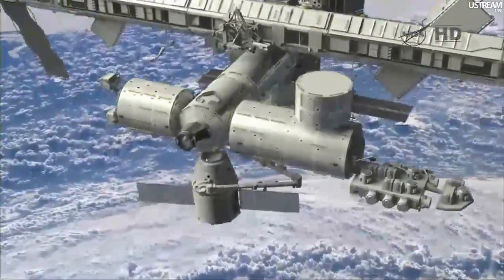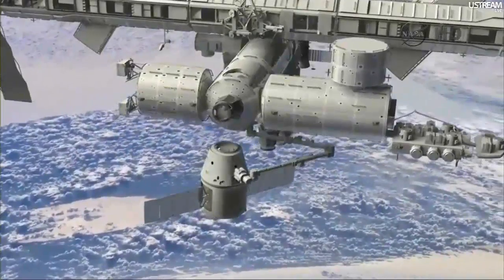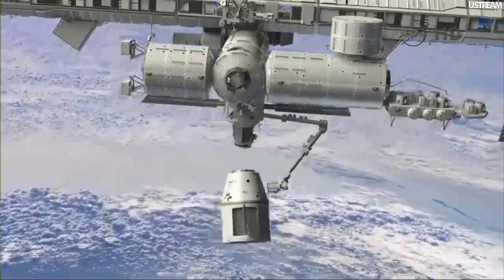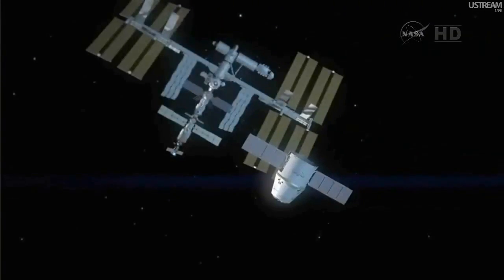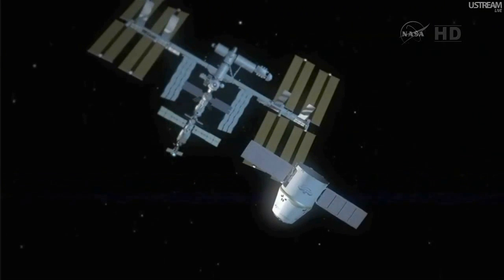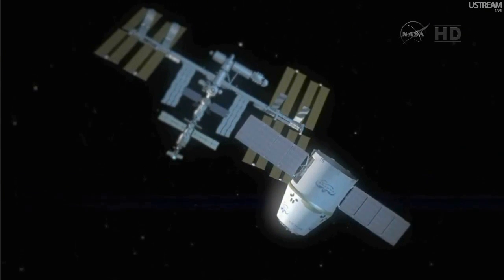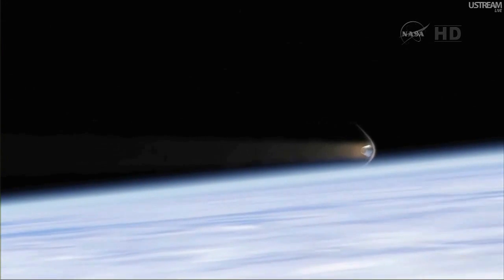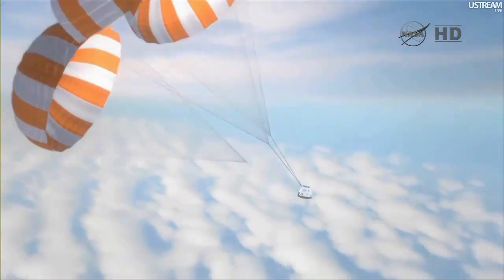And scheduled now for May 31st, we'll see the arm unberth the Dragon, basically reversing the process. And the Dragon will be released, and approximately 2 to 4 orbits after the release, we'll see the Dragon re-enter. It'll do its departure maneuvers. We'll see the re-entry. And then the descent and splashdown off the coast of California.